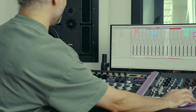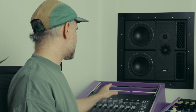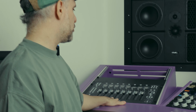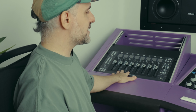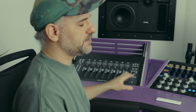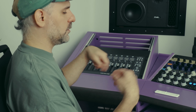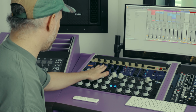So basically, on the left side, as you see, there's still pretty space for gear, but it's pretty simple. This Solid State Logic MIDI controller is made for controlling the DAW. And if you want some automation with the faders, they are motorized faders. You can also control plugins with it, but I'm basically using this for automation within Ableton, more creative and intuitive mixdown.